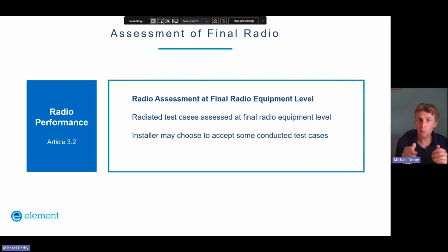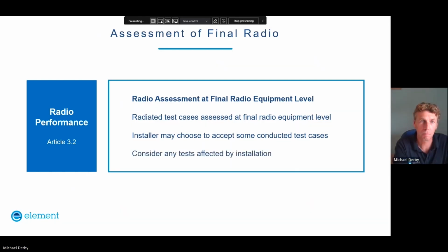So, for example, the bandwidth of the signal, or the duty cycle, or how fast it's hopping, or how many channels it hops on, you might be able to realize that you haven't changed any of those things, and they're conducted antenna port cases, so they're not affected by the installation. So you might just take those from the radio module's test report. But you do have to consider which tests are affected by the installation.